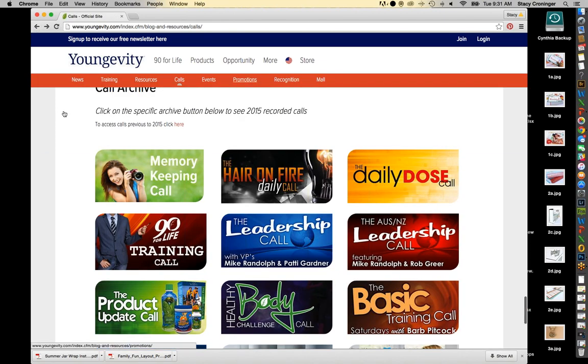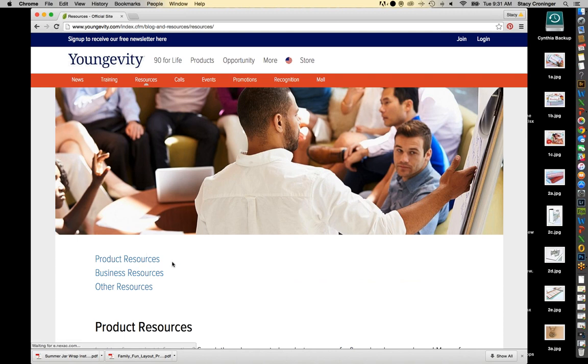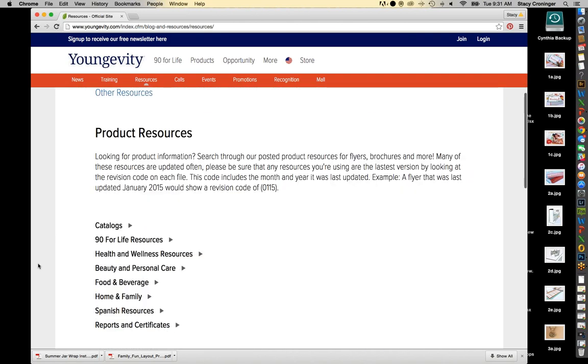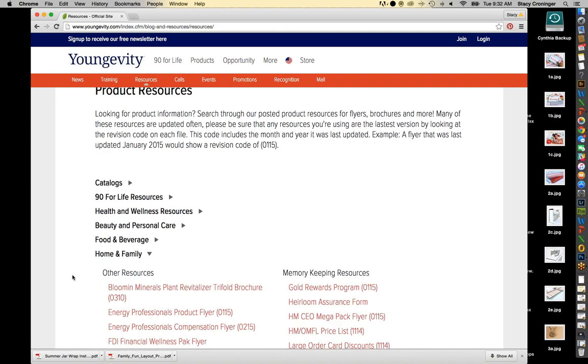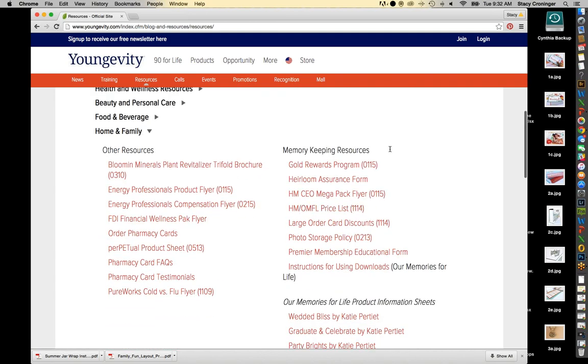I'm going to go back. Up here along the top, we also have resources. This is the area that I recommend that you come and visit. It has product resources, business resources, other resources. Right now, I want to focus on the product resources. I'm just going to scroll down a little bit. The memory keeping line is under Home and Family. So if you click on Home and Family, you'll see right here on the right-hand side, memory keeping resources.